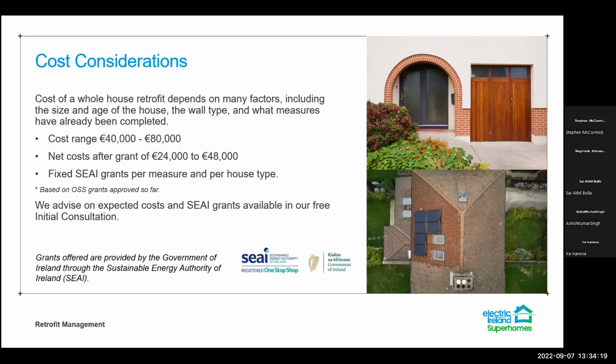The cost range we tend to find on average is 40 to 80,000, and that range is there because of those variances in size, type of house, and where it is to begin with in terms of its energy efficiency. And then the net costs after the grant are in the region of 24,000 to 48,000. The grants are substantial this year in line with the new one-stop shop scheme, and the SEI grants are fixed per measure and per house type. We advise on unexpected costs and SEI grants available in our free initial consultation, which will be done by a retrofit advisor. When a homeowner makes their application online, our retrofit advisors get in touch with them and go through all of these potential scenarios, what the estimated cost would be, and what they're looking for.